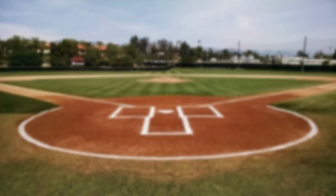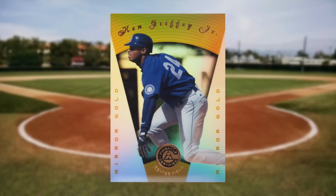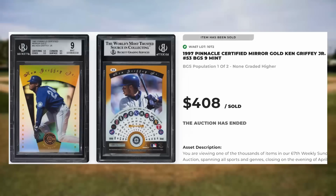Up next at number 12 is this 1997 Pinnacle Certified Mirror Gold Ken Griffey Jr., card number 53. This was a BGS 9, and it sold for just over $400. This is the first ever comp I could find of a BGS 9, but this price seems about right as the last PSA 9 of this card sold for $510 back in March of this year.